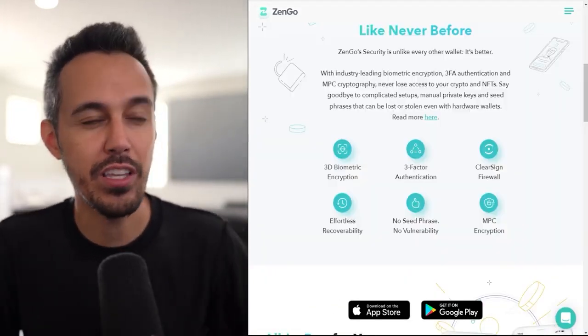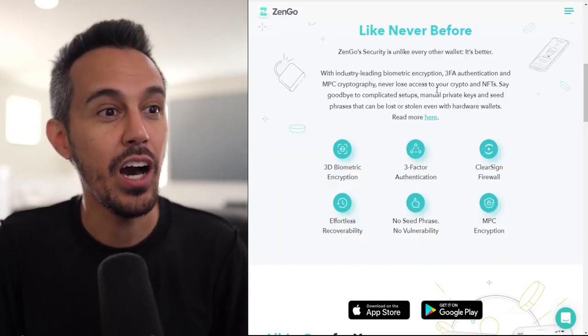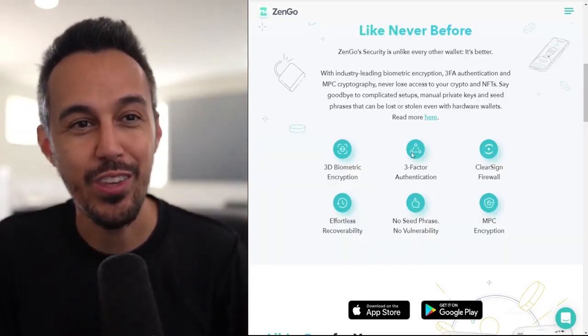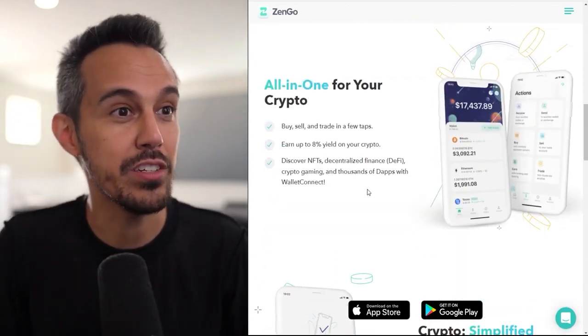But it's obviously great that their main focus is your security, because if you don't feel secure having this wallet, then why would you use it, right? So that's why they want to make sure that you guys completely understand that.